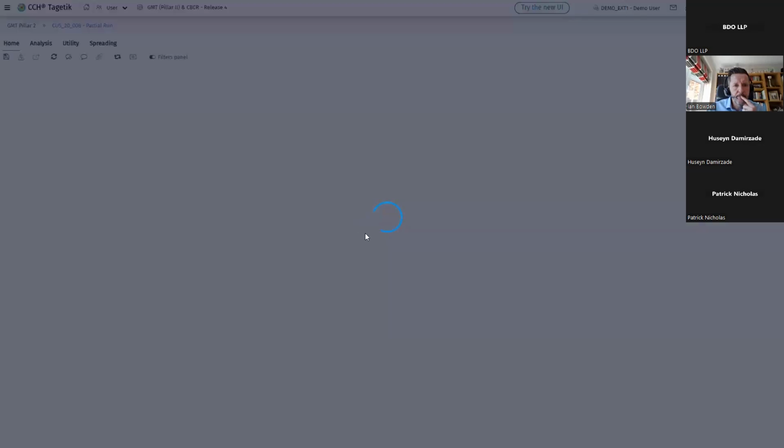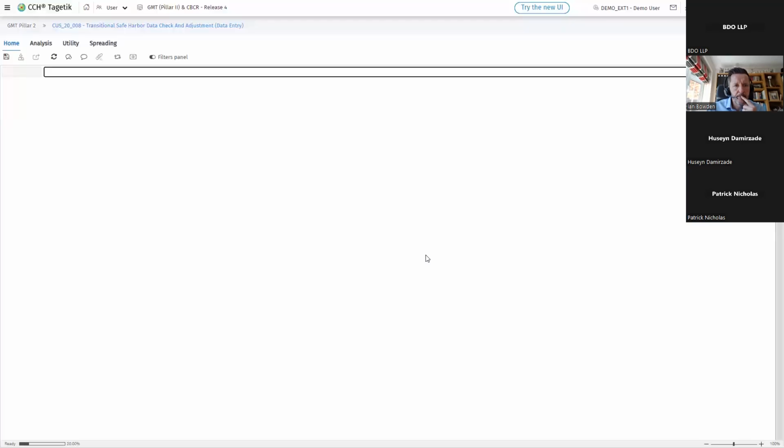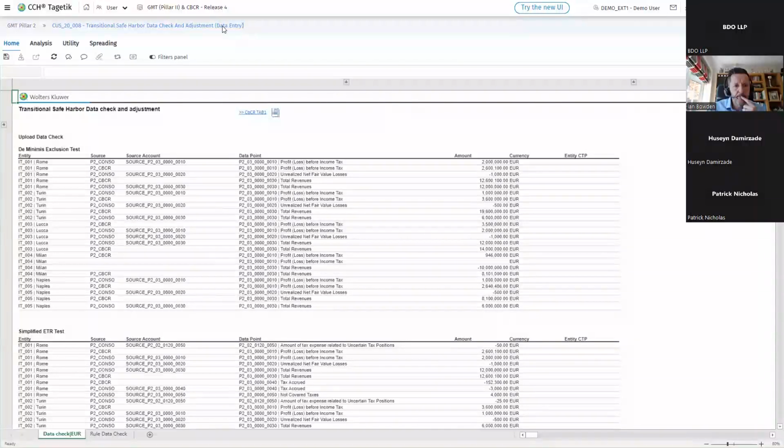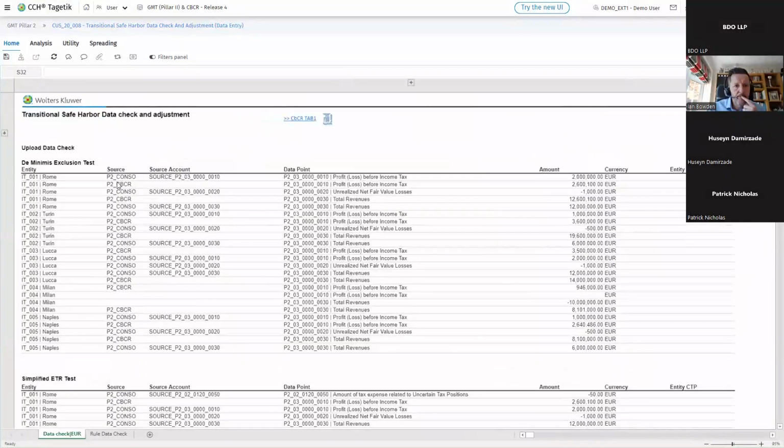It all can be checked in this standard mapping report, which will list all our source accounts, will show Tagetik data points, and will help us to do the reconciliation as well. You can see here a transitional safe harbor data check adjustment, data entry mode. So it means that I can adjust any information if needed. The system lists basically right now my data points that I'm using for safe harbor.